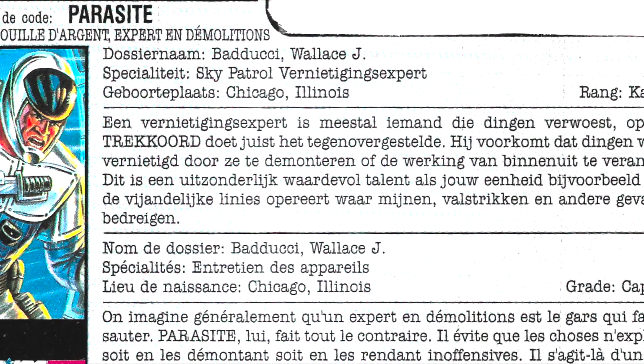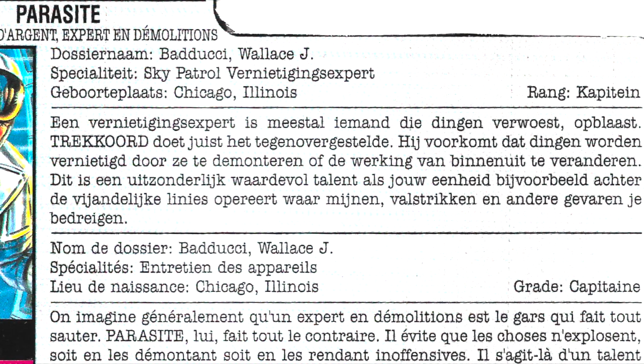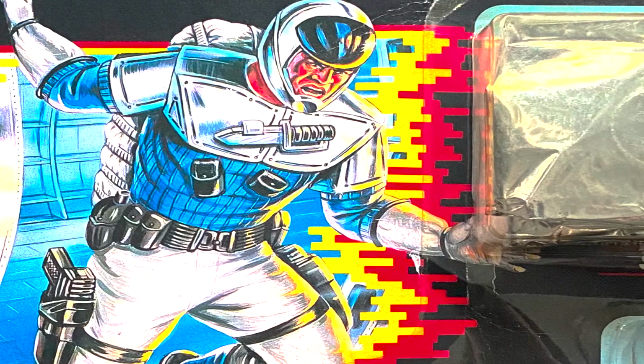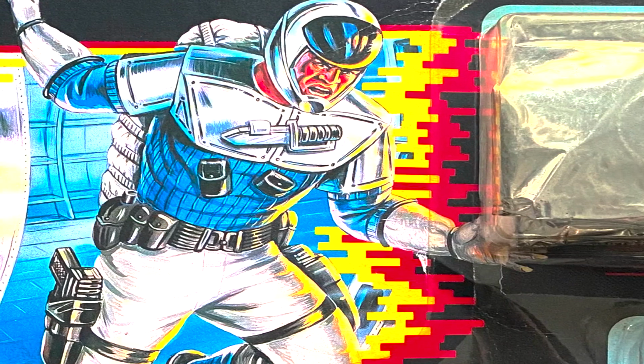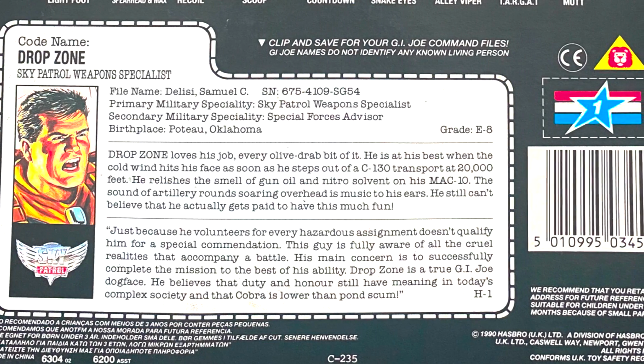When not outside the wire, Static Line uses his aircraft maintenance skills to keep the team's air assets at peak combat readiness. He's not related to Ralph Baducci, as their last names, though phonetically the same, are spelled differently. Static Line is a repainted Backstop, the Persuader driver from 1987.